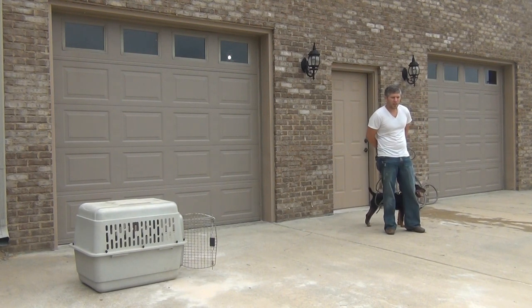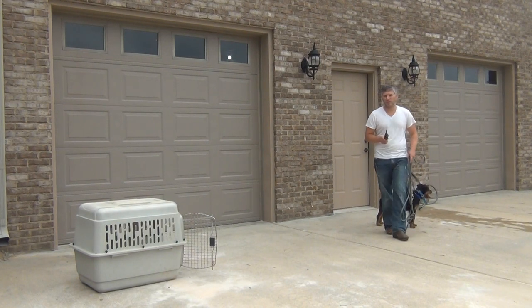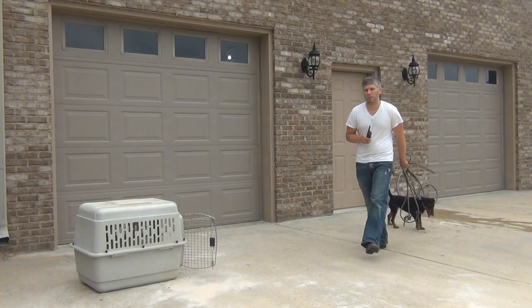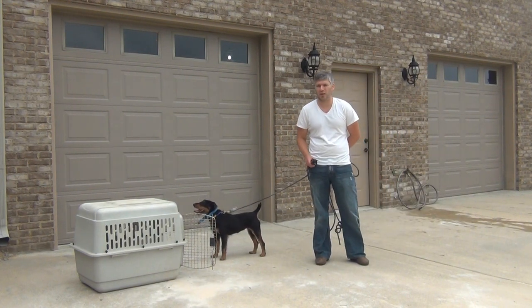She knows what it means when I say the word. She knows where she is supposed to go. So at this point, I'll pull out my stimulation collar. I set it to the lowest possible setting. Now, this is very important. This is what differentiates people damaging their dogs from making their dogs do well.